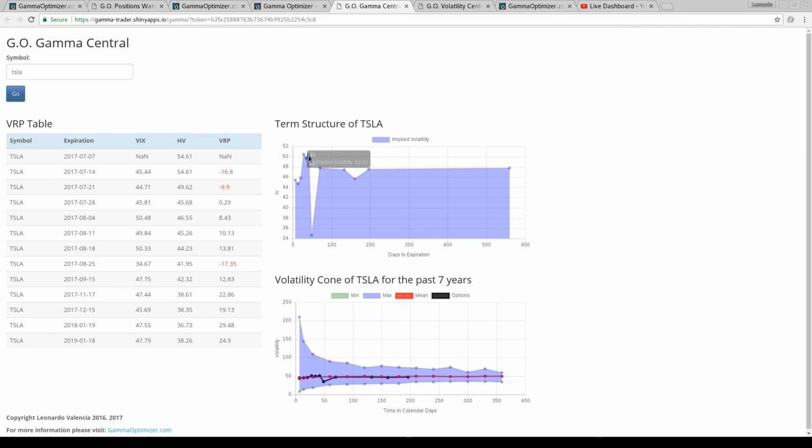But even without the craziness of earnings releases, Tesla has been really active in the near term. If you look at the VRP table for Tesla, you can see that it's negative here in the near term, but it's negative because Tesla has moved a lot the past couple of days.